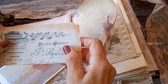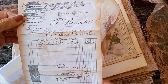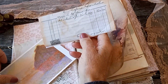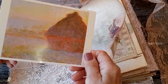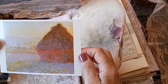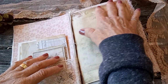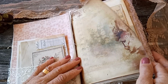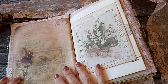This is a printed receipt that I've aged to make look old. And this is a Van Gogh postcard of one of his paintings. I've just popped that in there. This is printed on tracing paper, and this is printable from Dreams, etc.